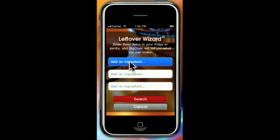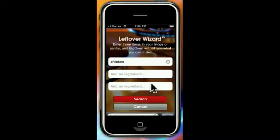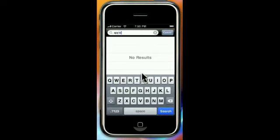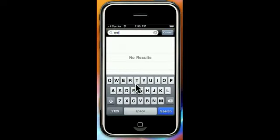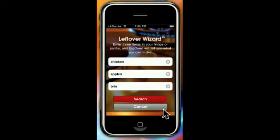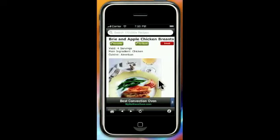Let's click the leftover wizard. Let's see, in my fridge I've got chicken, I've got apples, and I've got some brie cheese. I wonder what I can make. BigOven's going to search 170,000 different recipes and show me all the things I can make. Oh, this looks good.